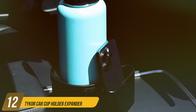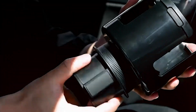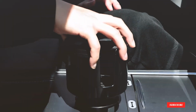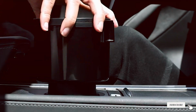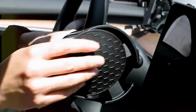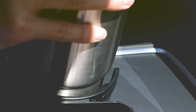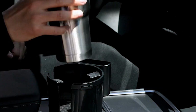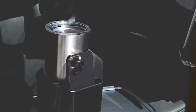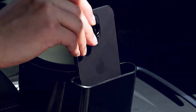Number 12. Tykor Car Cup Holder Expander. Never worry about fitting large drinks in your car again with the Tykor Car Cup Holder Expander. This simple yet practical gadget expands any standard cup holder to hold oversized cups, bottles, or travel mugs securely. Durable and easy to install, it prevents spills and keeps beverages within reach while driving. Snag this early Black Friday deal to upgrade your comfort and convenience on every commute or road trip, making your car more functional and organized.